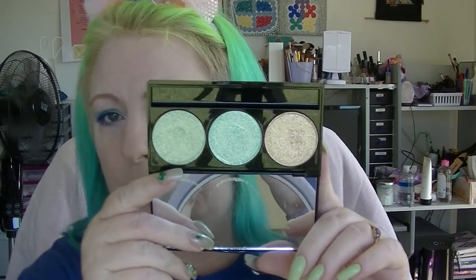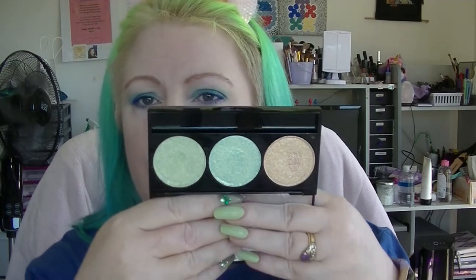All right, on my cheeks, I am going to use Eliza from this Pretty's For Your Face palette. It's sort of a highlighter. I'm not actually using blush, and I don't know if fan brush is going to be the best option. Nope. Let's try this one instead.